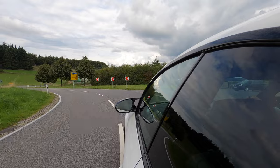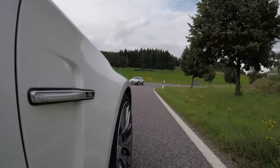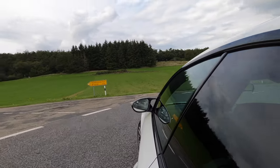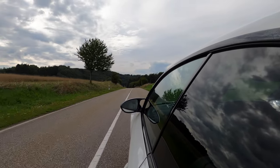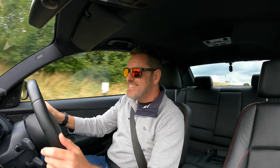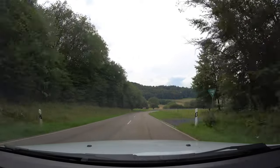You almost get the feeling driving this car that you've bought it home, that it was designed to be driven on roads like this by the geniuses at BMW M. Because it just sits there and... just listen to that. It's got a lovely feel to the steering.